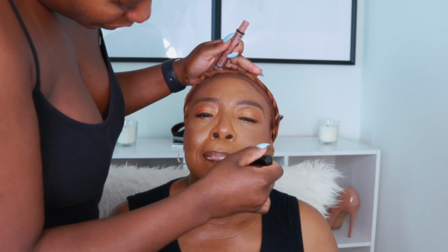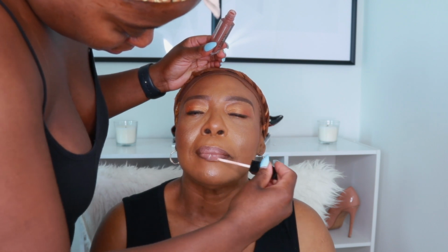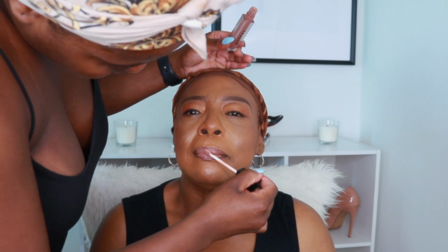Lining her lips with Morphe Lip Liner in Bar. Then I went in with this NYX Lip Lingerie color. I'm going to put it down below. And then mixed it with Abu Dhabi from NYX. Then went over it with this Morphe Gloss in the shade Friendly. And that was a very quick makeup look.